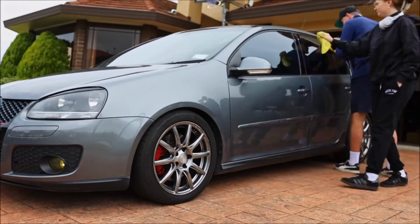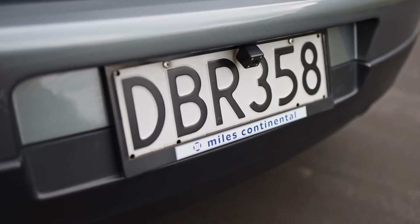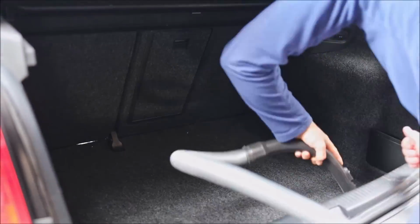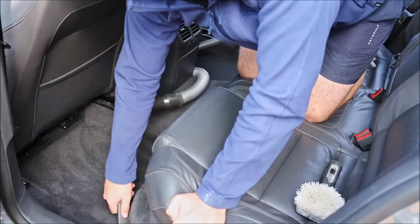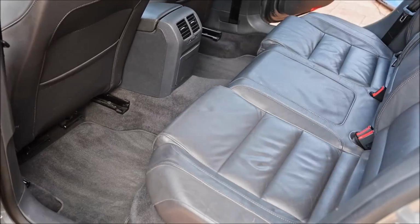After a whole afternoon's work, the grey metallic paint was gleaming like it did when it left Miles Continental in Christchurch 18 years ago. And then it was time to tackle the interior. Fortunately, this was far from the filthiest car I've ever cleaned, and Volkswagen carpet is generally very easy to get sand and dirt out of.